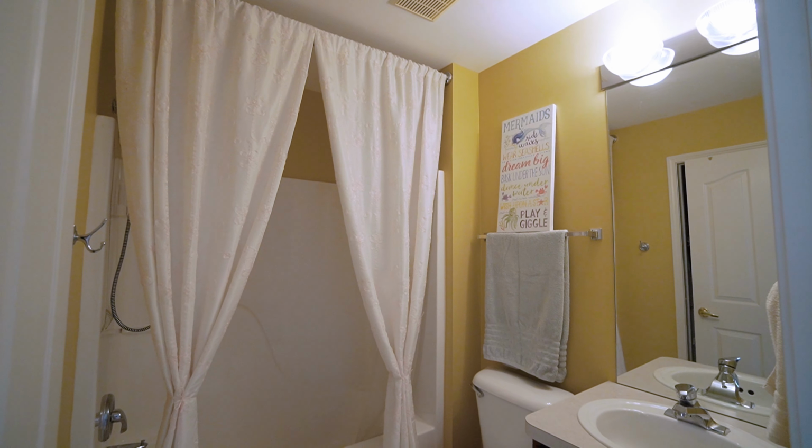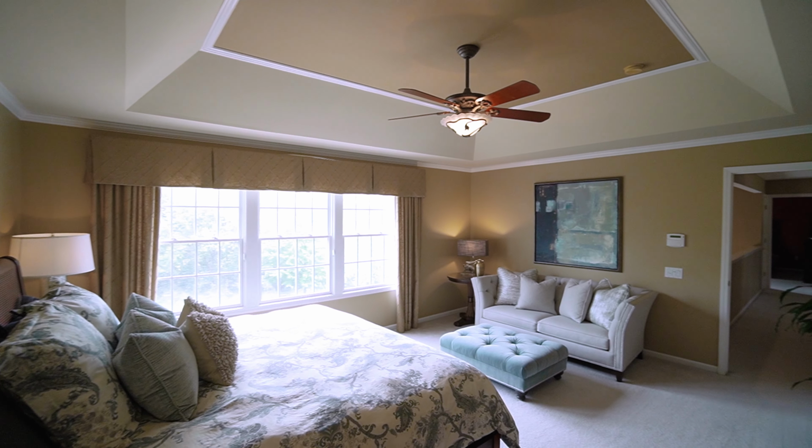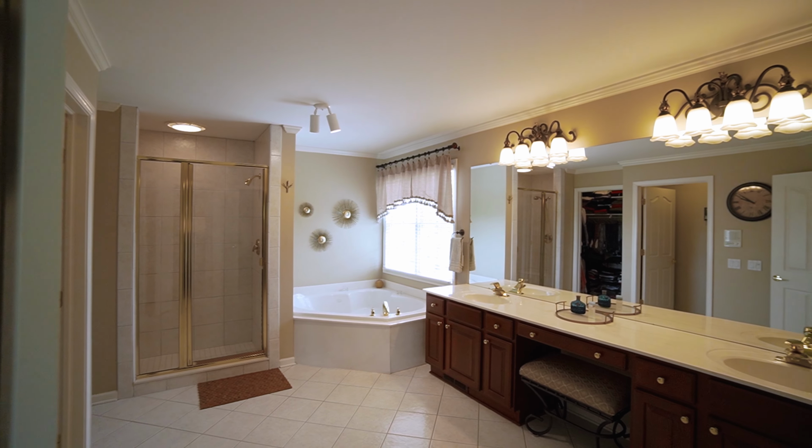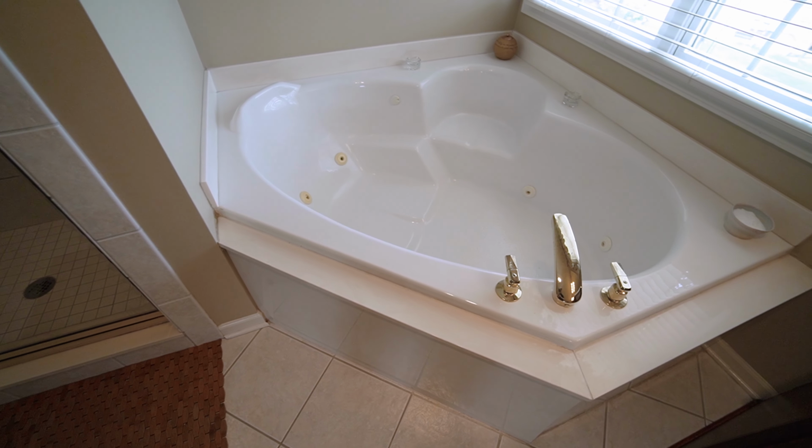The second floor has 4 bedrooms and 3 full bathrooms. The master ensuite is large and gives the homeowner a spa-like retreat to relax in. There is a princess suite, and then the remaining bedrooms share a hallway bathroom.